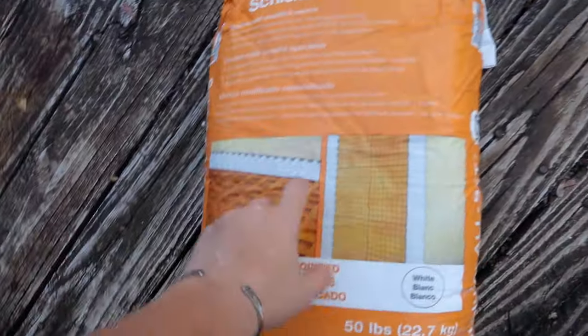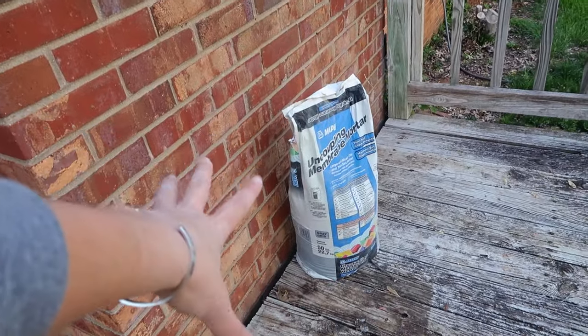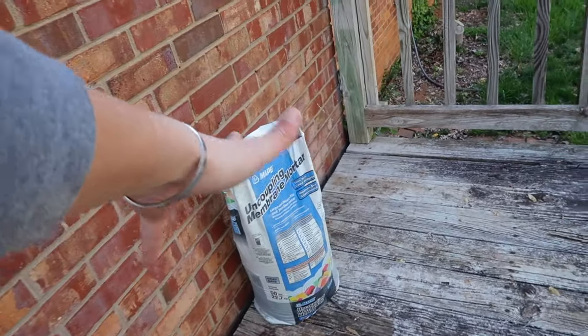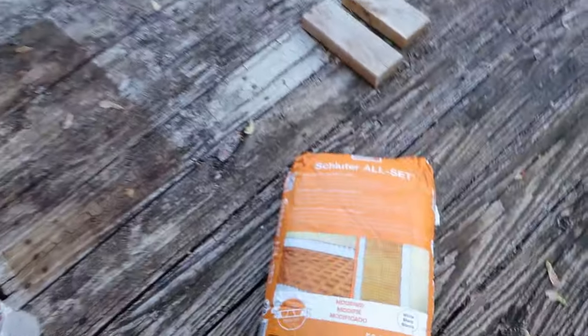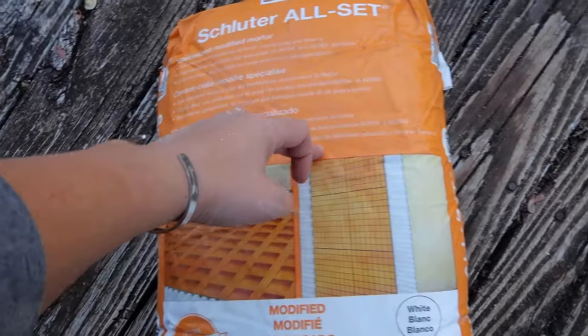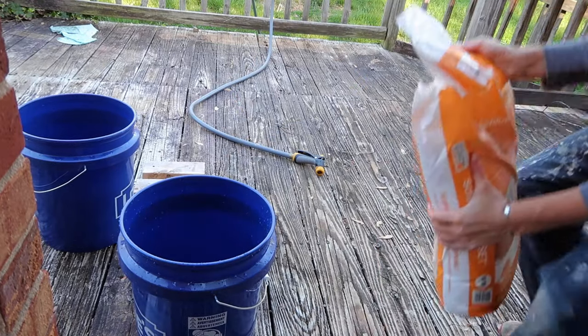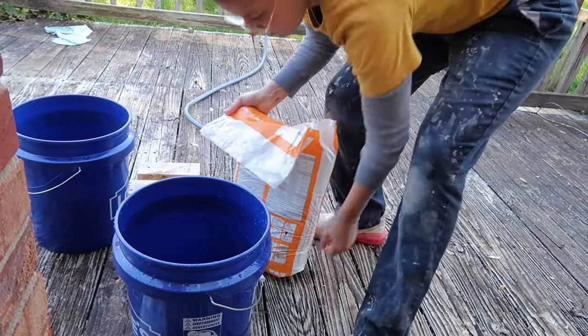I am going with the Schluter all set for the thin set to apply the detour. And then for the actual tile, I did an uncoupling membrane, different map high. I don't know how to pronounce it, but yeah. So I am going to mix up, honestly, I don't know how much I'm going to need. I'm gonna do half. If half works, then I'll have some left over to waterproof the shower, so that would be a plus. Yeah, freaking heavy. 50 pounds.